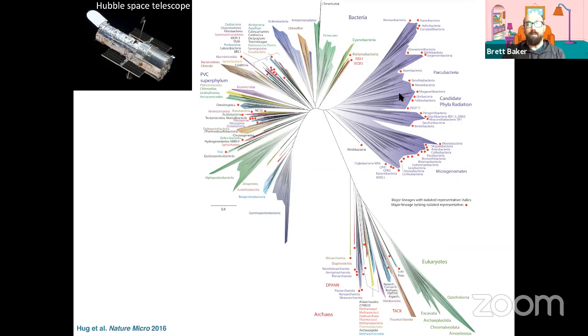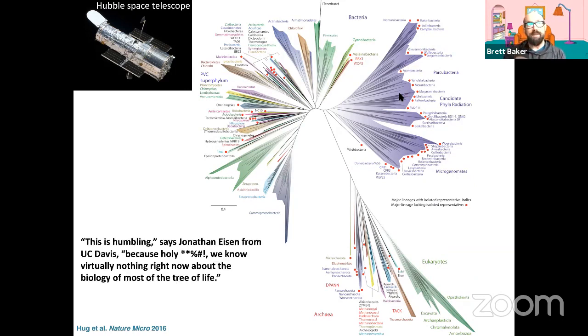So this has completely expanded our view of the tree of life. And I like to use this quote by a colleague at UC Davis, Jonathan Eisen. When this paper came out, there was a press release where he said, "This is humbling because holy shit, we know virtually nothing about the biology of most of the tree of life." And that's true. We now have this new view of the tree of life, but we don't really have a very good understanding of the biology yet.